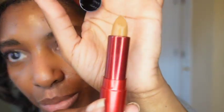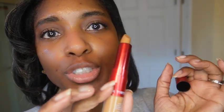This concealer is very interesting because it's two-ended. On the bottom end, it has a typical liquid foundation concealer, but at the top end, this bullet form almost looks like a lipstick. I think it's best for spot concealing. So what I'm gonna do is first use this side to spot conceal. Then I'm gonna go in with the foundation and then go in with the liquid concealer after that. So let's just get started.